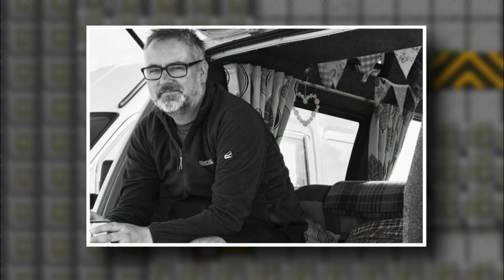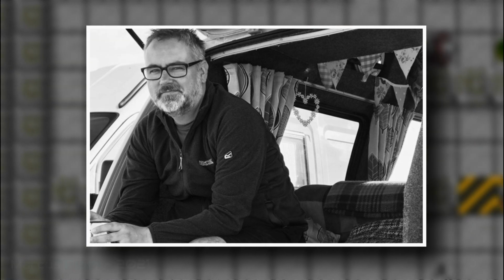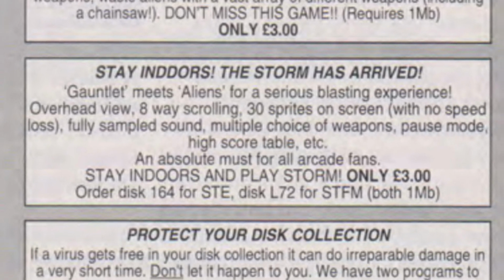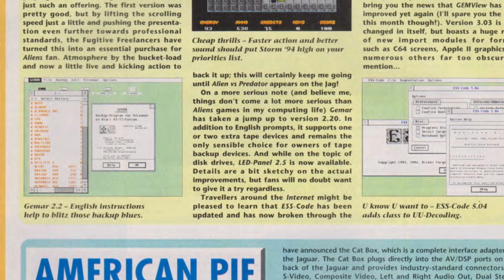Because Marcus felt very insecure about his programming skills and because the game was created using STOS, he never considered releasing it as a true commercial title. Instead, he decided to have it published as a PD licenseware game with LAPD. They asked him for an exclusive deal after seeing a demo of the game. And by 1993, Storm became available to the public, and for every disc sold, Marcus got a little cut.